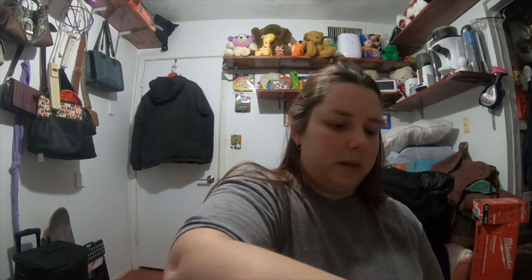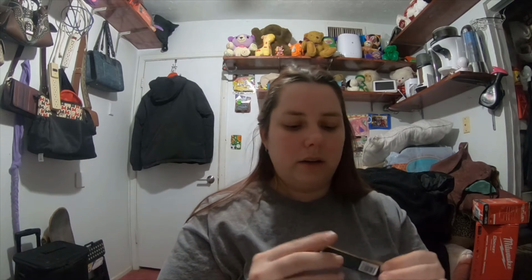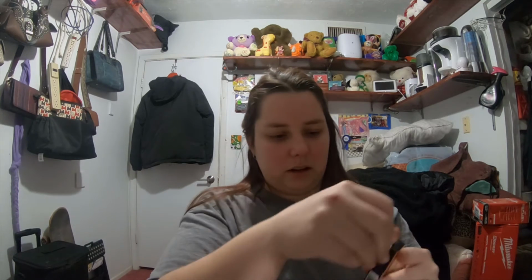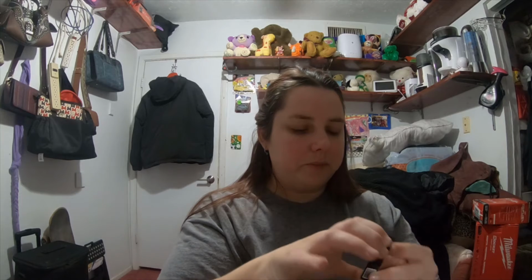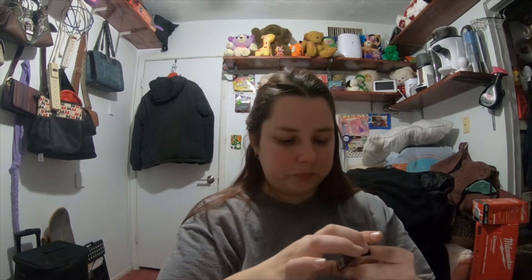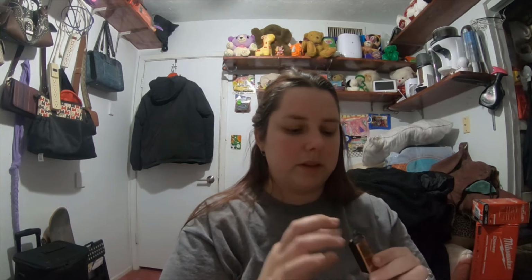So one of them is, and I already like, really that side opens? I already looked at it. I didn't realize that the bottom opened, but it's the LOC or Love of Color. It's their liquid shimmer shadow, and it is in the shade Daybreak. So you get this little box here, and this one is 0.9 milliliters or 0.03 fluid ounces.